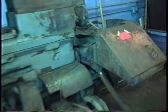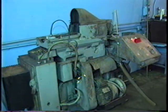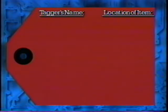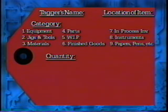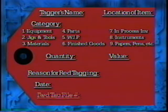Before actually red tagging, you should prepare red tags that will hold the information you will need. Red tags are essentially places to write information. The red color draws attention so problems are not forgotten. Your red tags can be very simple, holding only your name, the date, the location where the item was found, and the reason for red tagging. Or they can hold more information, such as the tagger's name, the location of the item, its category, the quantity and value of the item, the reason for red tagging, the date, and a red tag file number.